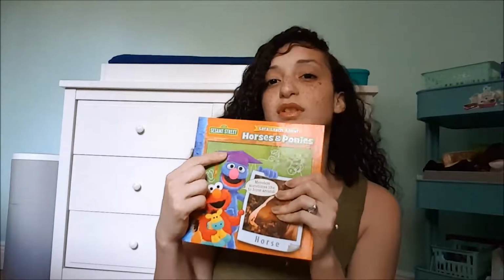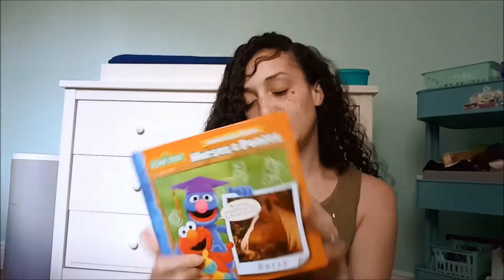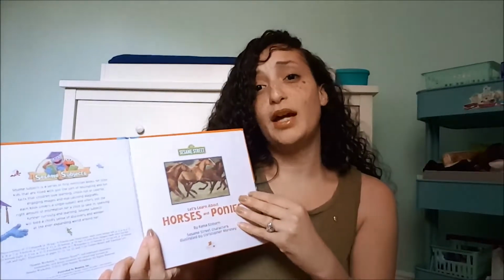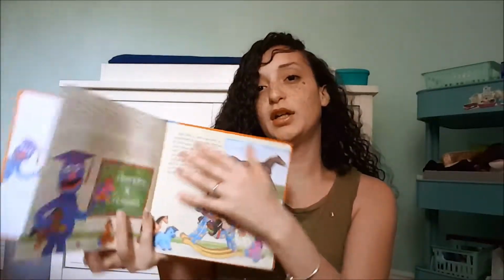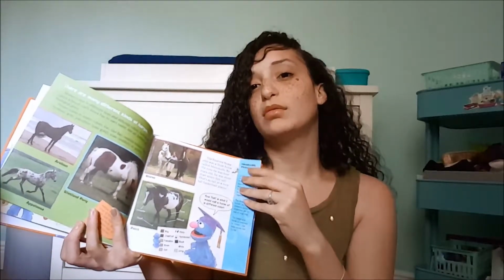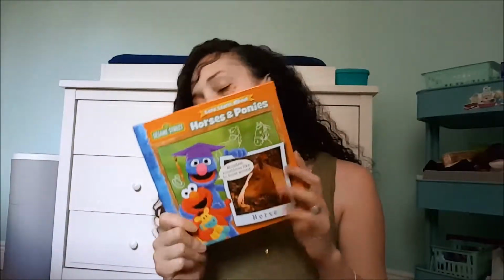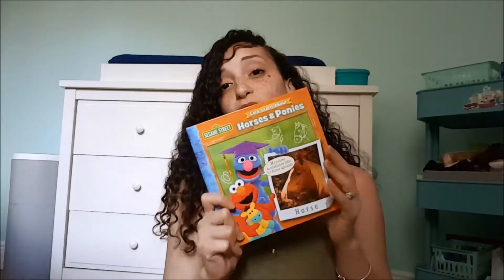And then this last one is a Let's Learn About, etc. So this one's about horses and ponies, and this one's for a much older kid just because it is thin. It is like actual pages, like paper pages. So I wouldn't give this to a really young kid. I would give it to someone a little bit older or really wanting to learn about horses and ponies. So yeah, I thought this was really neat. All these books were $1, so I thought they were very inexpensive and very effective for kids.